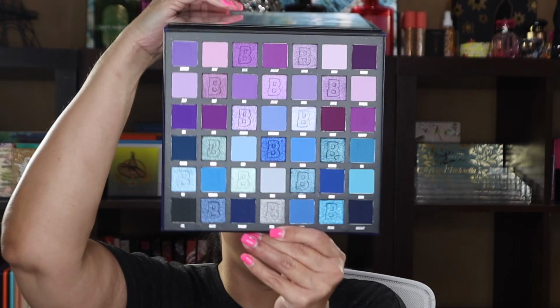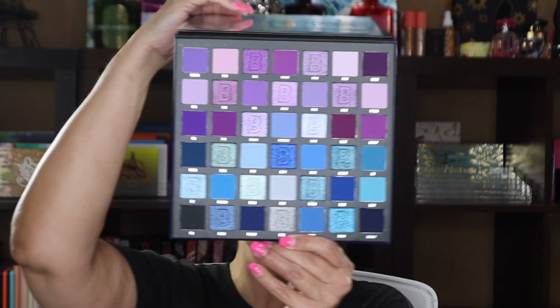Okay, this is the Midnight palette from Beauty Bay. Look at all those purples and blues. Probably won't use the blues as much, but that's okay. I will definitely use the purples. Stunning.